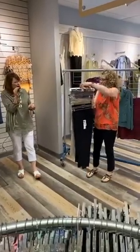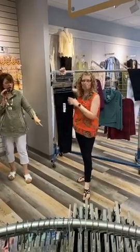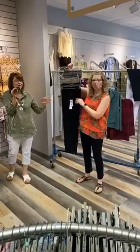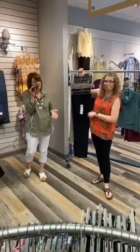And then this is the Tribal ankle pant. This is the longer version. So Helen had on the capri. Di has on the ankle. And it's perfect for year-round wear because it looks great with sandals, and it also can be tucked into boots for winter.